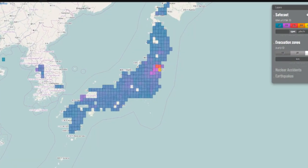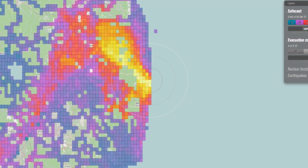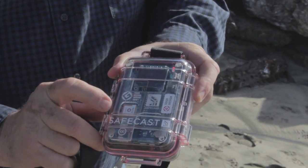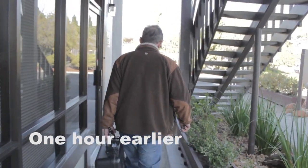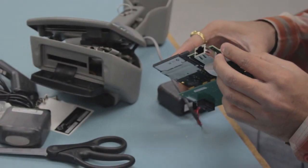Safecast is a nonprofit group that's got a system set up for mapping radiation levels, and so we have one of the Safecast devices that will continuously record and link the data with GPS coordinates. We've also got a multi-channel analyzer. We just got it calibrated at the manufacturer's laboratory in San Rafael. It's a Berkeley Nucleonics SAM 940.